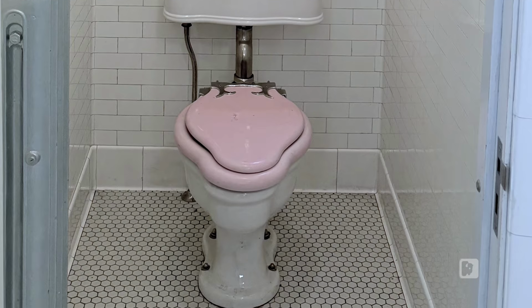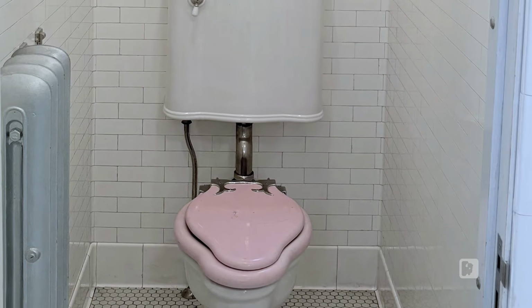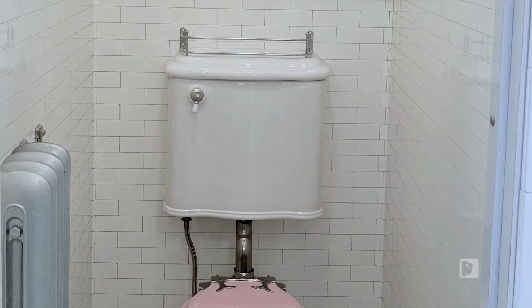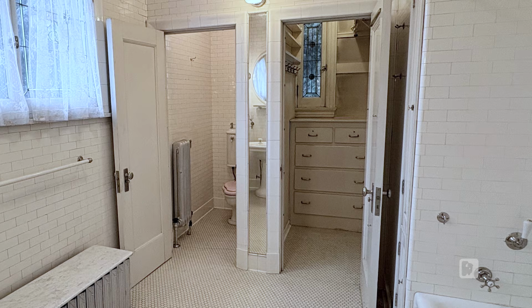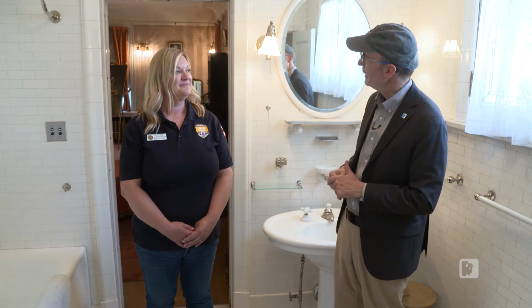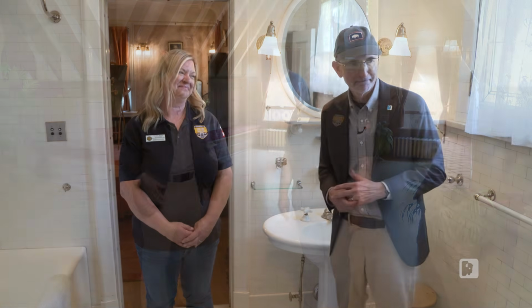There's a toilet here, recognizable to what we'd see today, but probably not exactly the same. A little different shape. A tank with gravity, a radiator in there as well, and a door that closes, what we used to call the water closet. Beautiful old tiling fixtures, good lighting in here, a nice window, a pleasant place to be. Yeah, it's a really lovely room. I have no trouble imagining living very comfortably if this was my bathroom.